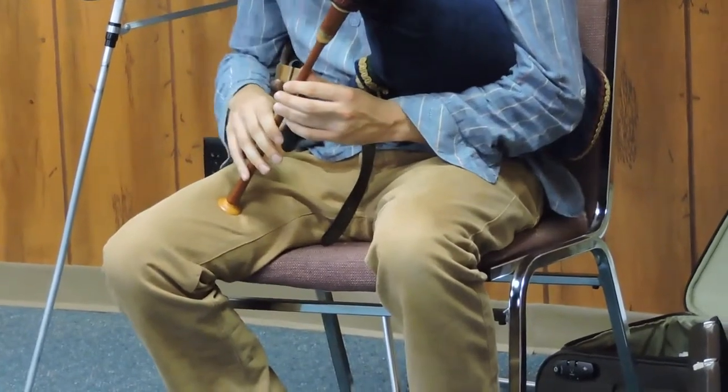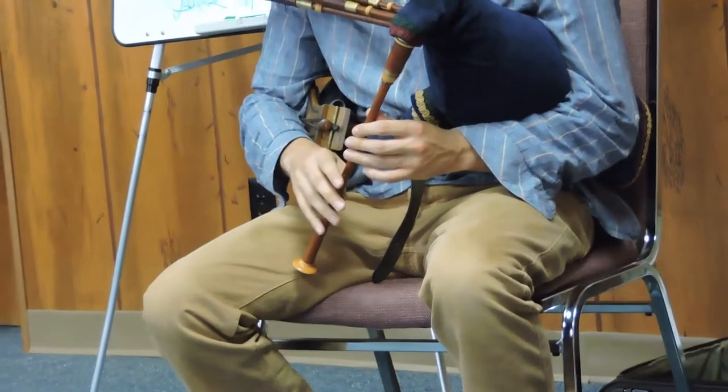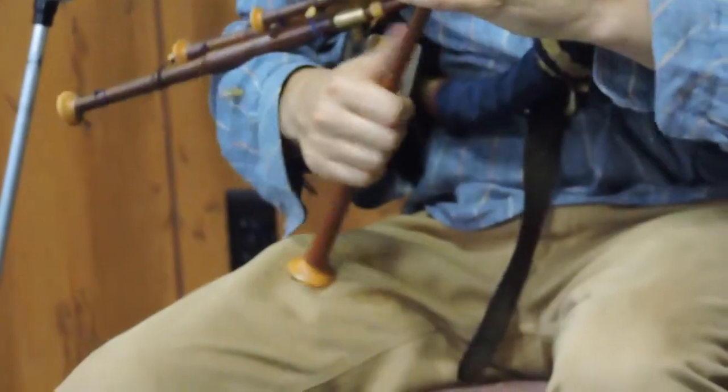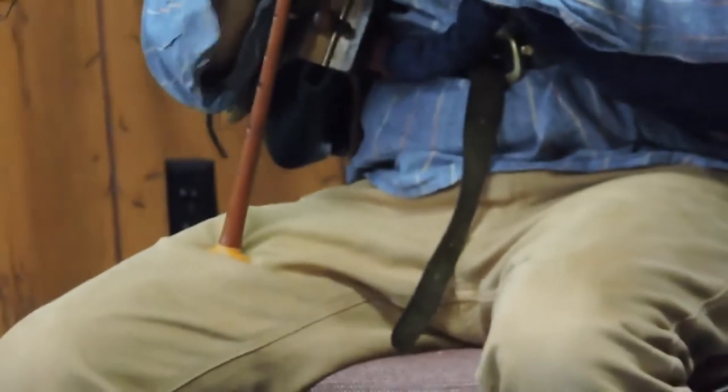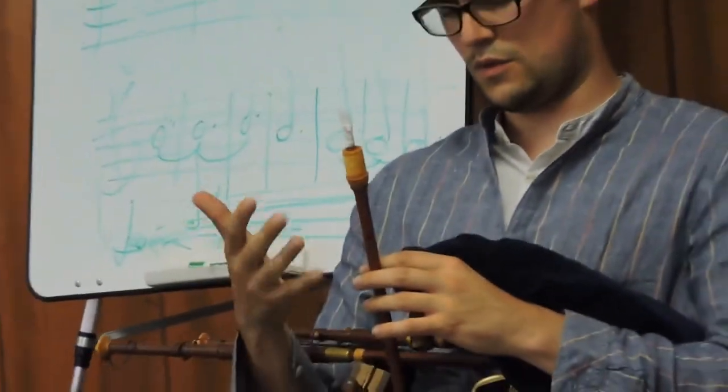There we go, there's the C sharp. C natural. Yeah, so it does work. Okay. What does the reed look like? So you've got a full 2 out of 16 notes then? No, it's 16, 17, 18, 19, wow.